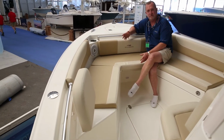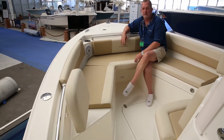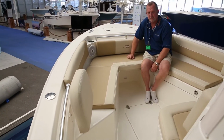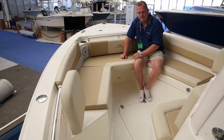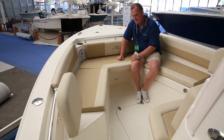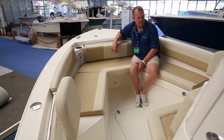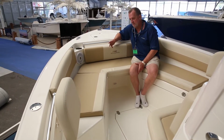Also, just like all the other Cobias, lots of dry storage. I mean, this is a 24-foot boat. Somewhat limited on real estate, but we make the most of it. Huge in-floor storage box here. A lot of people store their PFDs, ropes, bumpers, those kind of things here. But this is the bow area. This is a lot of room for a 24-foot boat on this Cobia 240 CC.